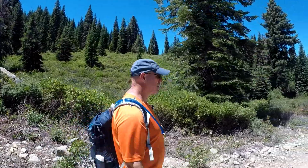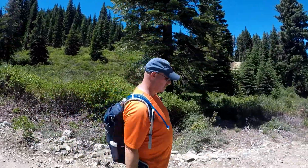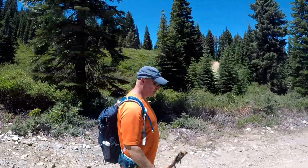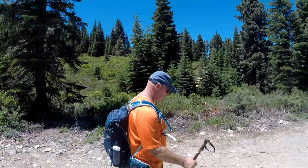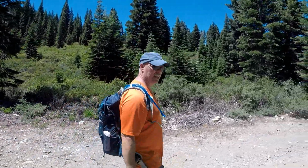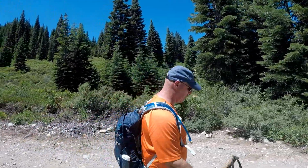So here we are. We made it. We made this hike way harder than it should have been. It's only supposed to be about 6.5 miles and 2,000 feet. I don't know what we did for mileage, but boy, that was some steep scrambling on the other side of the peak on the south side here. We definitely made a navigational error. I used some information that obviously was 100% wrong.